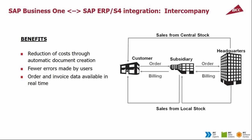The second scenario, which is also very often used, is the intercompany process. If you are using an SAP solution already and you have subsidiaries, most probably you already know the principles of the intercompany processes between company codes. Exactly the same principle may be applied between SAP Business One and the SAP ERP solution.